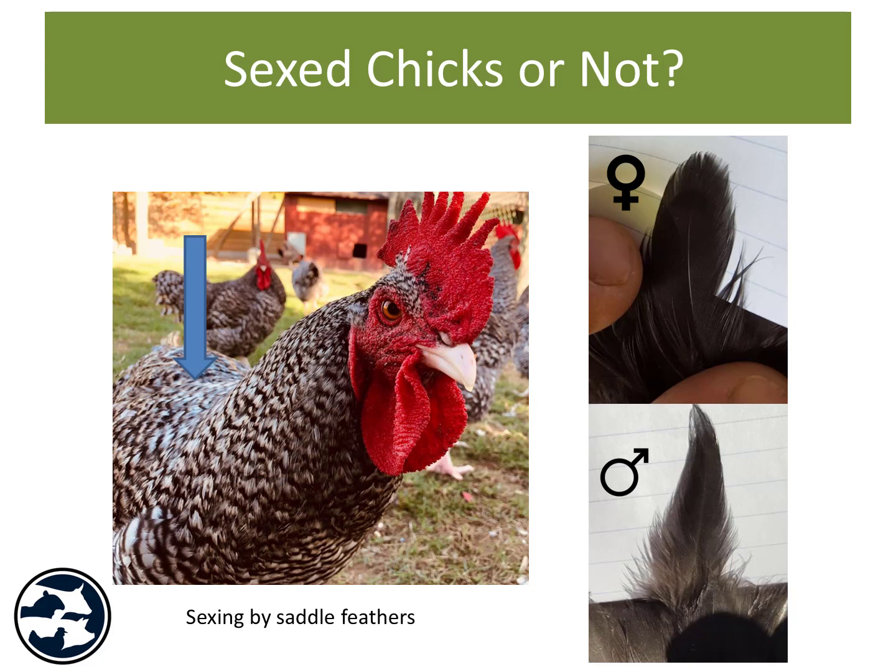Some of the breeds are a little trickier than others, but the one thing that's certain with all breeds, if you take a look at their saddle feathers, and the saddle is where this arrow is pointing, if they're rounded on the top, that means they're going to be female. And if they're longer and pointier, then they're definitely males. And that's a really, really easy way to tell males from females in young birds.